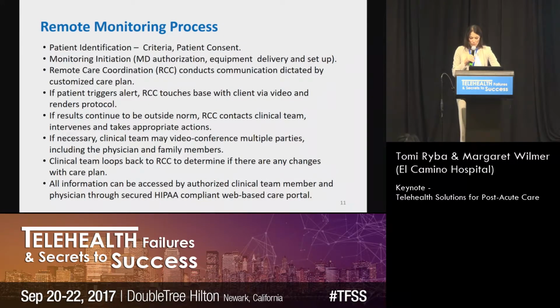So if the patient was qualified at that point, then our home health team would actually come and meet the patient at bedside, which was also a pretty important part of our process because we also found that patients didn't really want to have a stranger in the home, and they also didn't quite understand the benefits of the monitoring. So having home health come to the bedside and talk with the patient and sometimes family, it was really helpful in the adoption process.